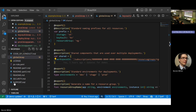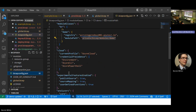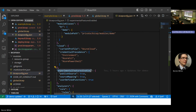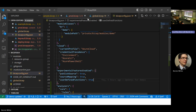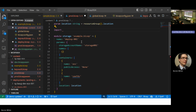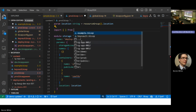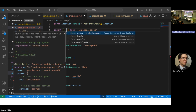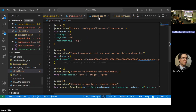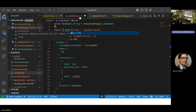So we do need to turn that on in our Bicep config. Our experimental features are basically experimental feature flags. We can go ahead and turn those on, right? There's a bunch of them there. But if I wanted to import, just do empty from, again, the completion is not 100% complete here, so it won't automatically work for me, but it will find that file. If we go ahead and just get prefix, import prefix, right?